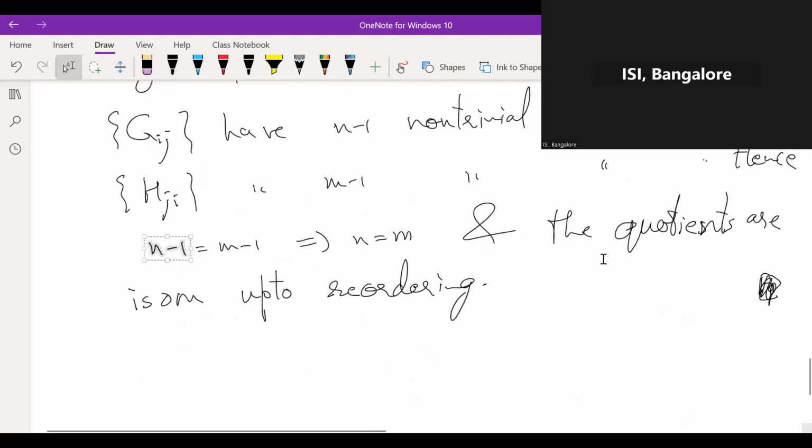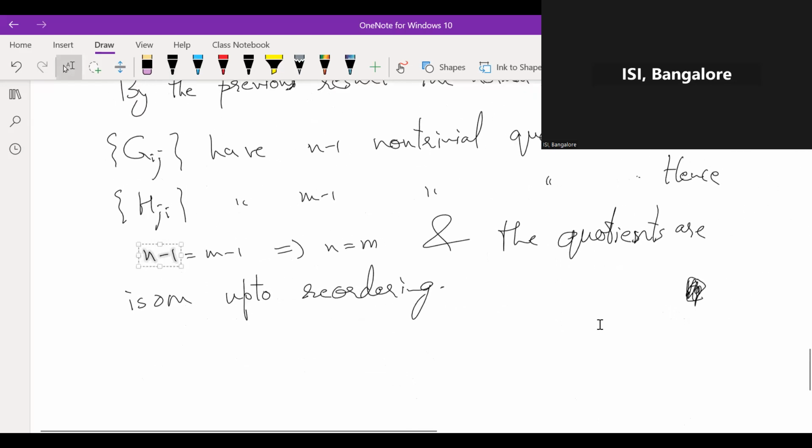Okay, so this proves the Jordan-Holder theorem. So that says that two composition series have the same length and so on. Any questions or comments?